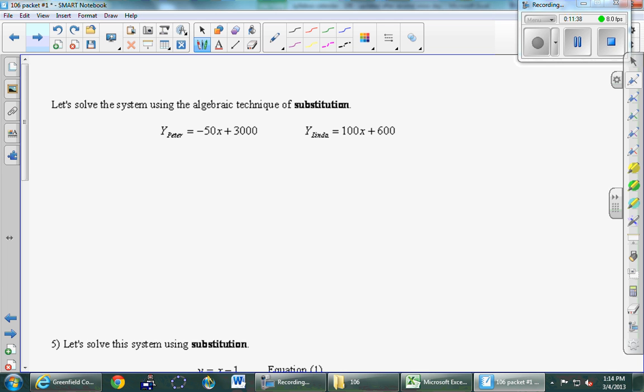We're going to solve it, but we're going to pretend we don't already know the answer. The answer is 16, 2200. We just looked at the graph. But let's do this without thinking about the graphs at all, other than the fact that at that point of intersection, what's true about the heights? They're exactly the same. So the Y values are exactly the same.